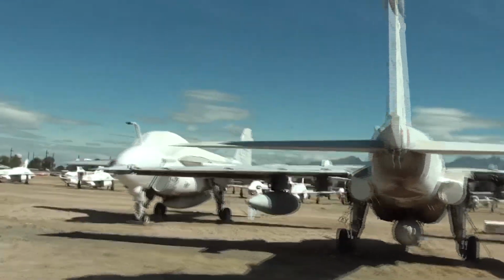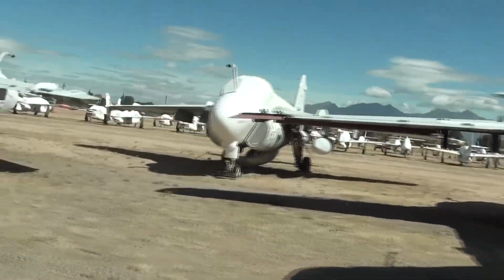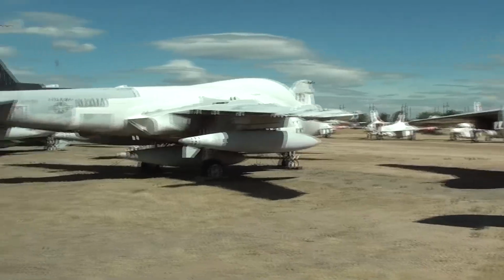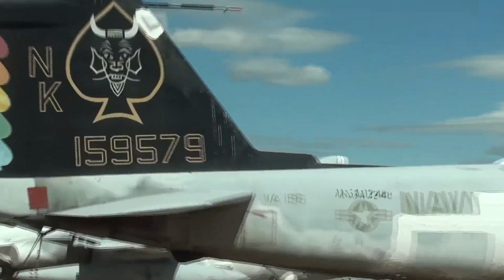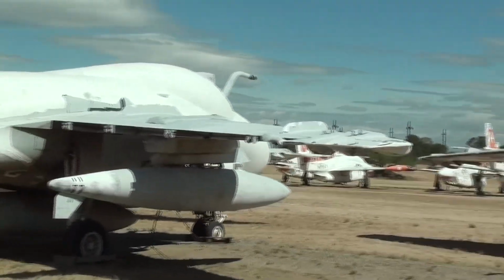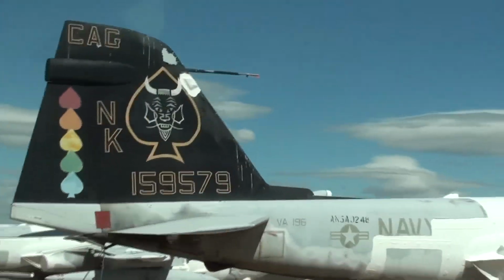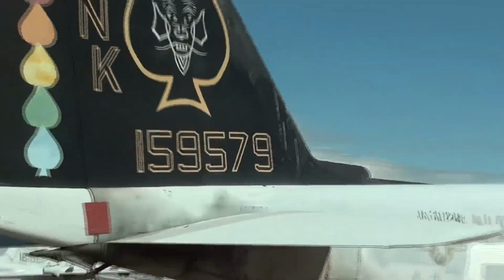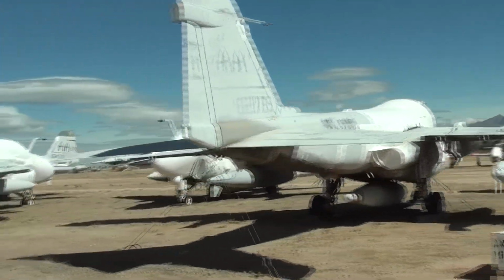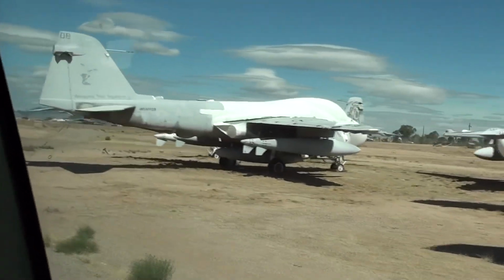Now our movie star for Flight of the Intruder is right here in front of us. The CAG bird there, still painted up with the Japan-based logo there. We actually had another movie star, an H3 for the movie Apollo 13, and it just recently transferred out of here. It had NASA still written on the side of it, painted up all white.